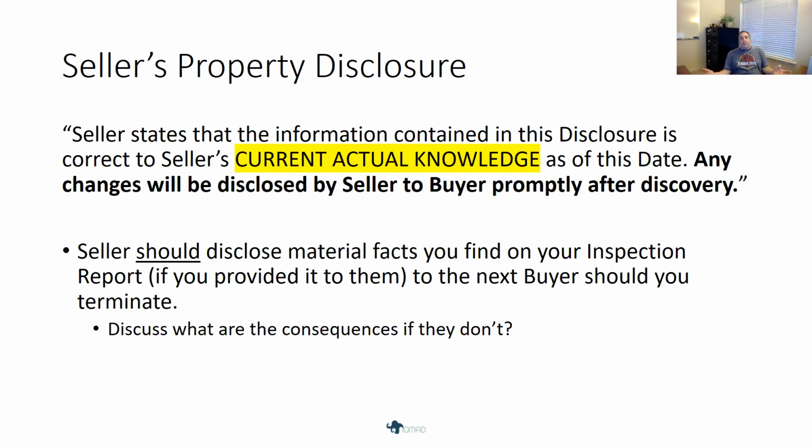So now you have a change to your seller's property disclosure. In theory, you should go back and update that disclosure to say, there was a leak on the property, here's what happened, we had it fixed, here are some photos before and after showing it was done. In theory, but that never happens. They just disclose it to them. And if you're under contract, you need to tell the buyer about that leak in the property, okay?